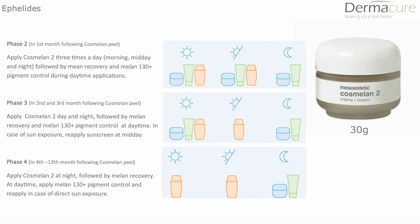I had a lot of questions from my customers asking me whether they should carry on with Cosmelan 2. Is it okay if they stop after they finish the Cosmelan 2 given in the home care kit? The first Cosmelan 2 after the treatment usually will finish within 3 months. You have to carry on with the Cosmelan 2 for about 9 months in general if you really have bad pigmentation, especially if this is melasma.